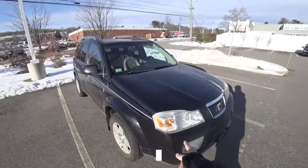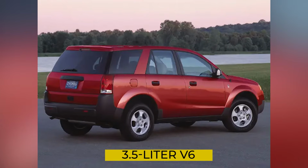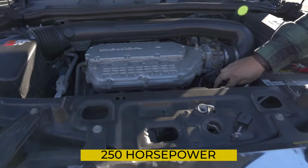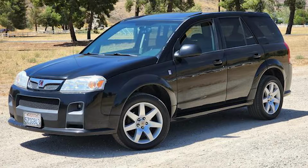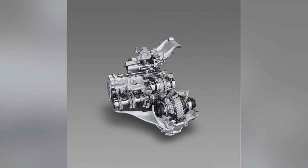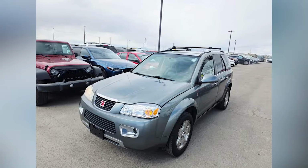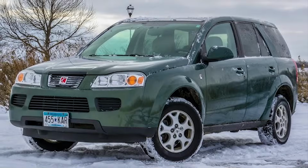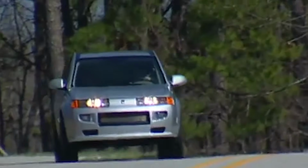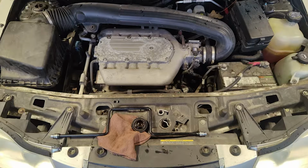GM outsourced the Vue's 3.0-liter V6 from Opel, and later, a Honda-sourced 3.5-liter V6. Both engines promised decent horsepower, around 250 horsepower for the Honda unit, but the transmission paired with them was the Achilles heel. The continuously variable transmission, CVT, on four-cylinder models was notoriously weak. Owners reported failures before 80,000 miles, with replacements costing nearly as much as the vehicle's market value. Even the stronger V6 models weren't free of issues, with frequent complaints of harsh shifting and poor durability.